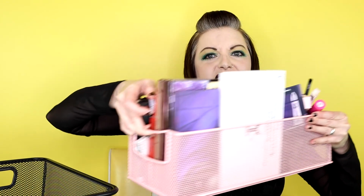Okay, so I've got my other thing of makeup. It's big and it's full of stuff. It's so big, you guys. It is also full of stuff, some things that I don't think I need anymore, including some really old-ass palettes. So let's get into that. I'm gonna start pulling palettes out of it, and we're gonna see what we're gonna keep.